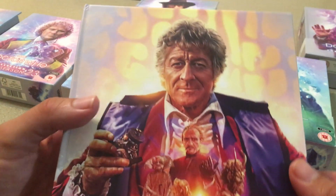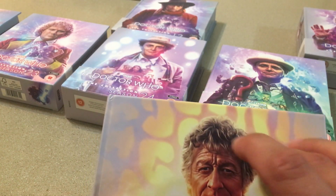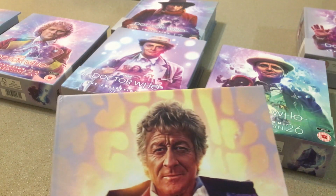I really like it a lot. I think that's a better picture of John, but it looks more like a photo than like an abstract painting like a lot of those do.